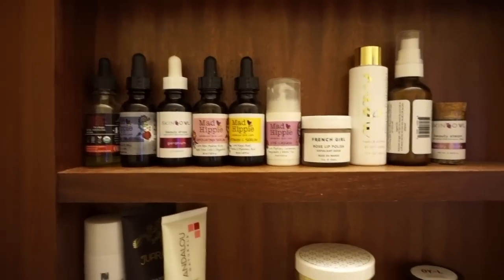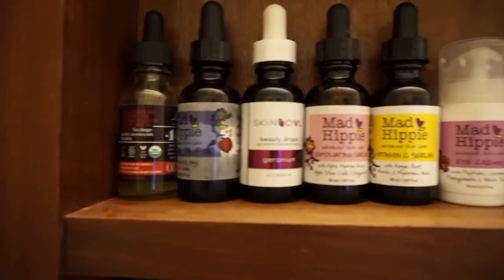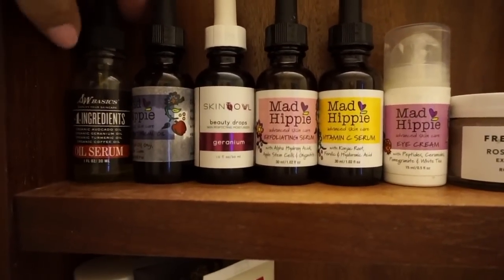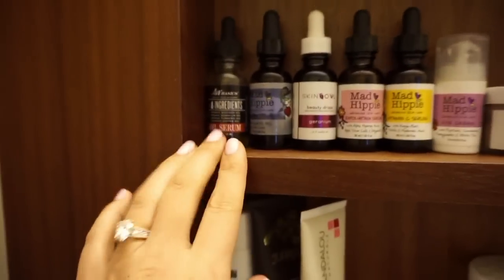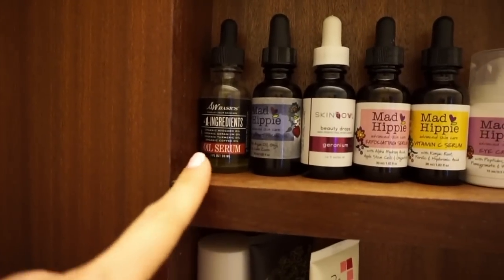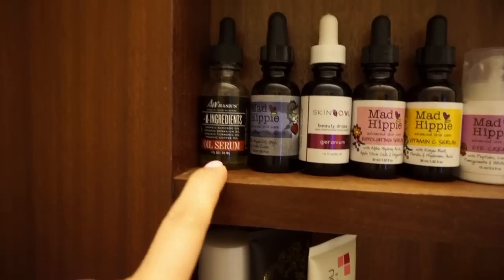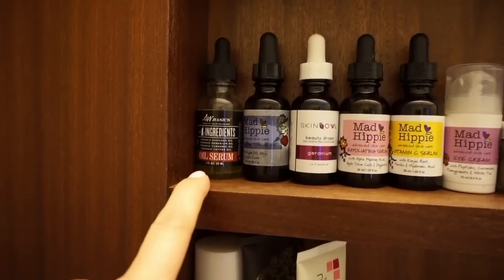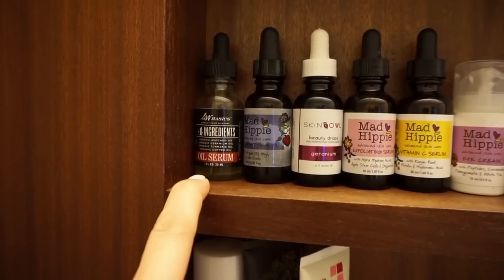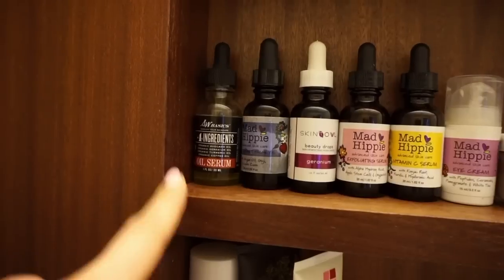So that's what's on the little top shelf here. And then coming down to this shelf, I am obsessed with this tiny little corner of my skincare. It just makes me so happy, all the little oils lined up. So I use the SW Basics Oil Serum. It's a really simple oil slash serum that I use on my face every single day at nighttime. I absolutely love it. SW Basics is really affordable and their ingredients are very minimal and really pure.